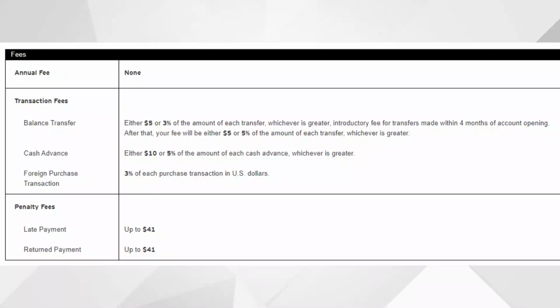Now, as far as some other fees go with this credit card, there is going to be a foreign transaction fee. The foreign transaction fee on this card is 3%. So it's probably a credit card you'll want to leave at home if you do happen to travel abroad.